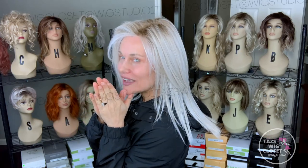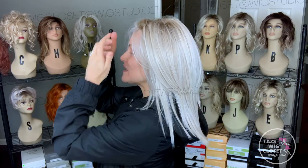So let's talk about this layering. It's easy to see where the layers cut off, right? So the edge of those layers, that first layer you can see here, and then that bottom layer, very easy. It looks like it's a bit choppy because what they have done is texturize the ends of all of those layers. So it really helps them stand out. It looks very edgy and modern.